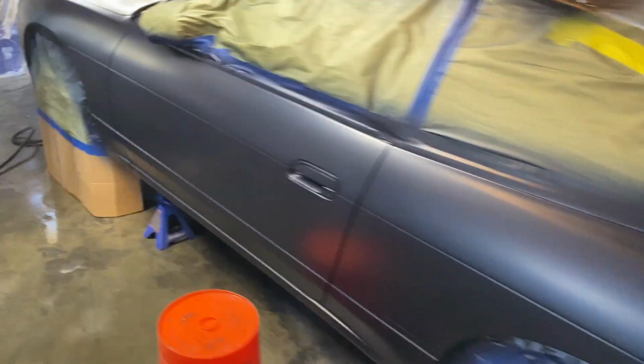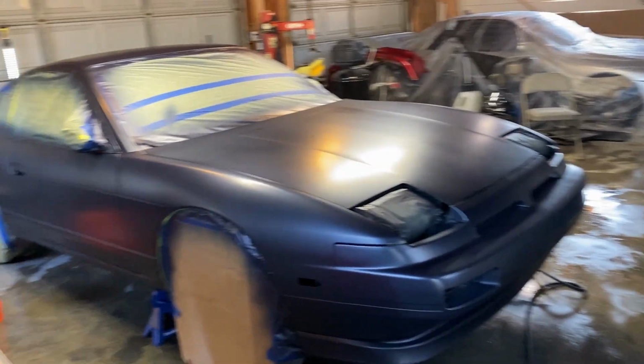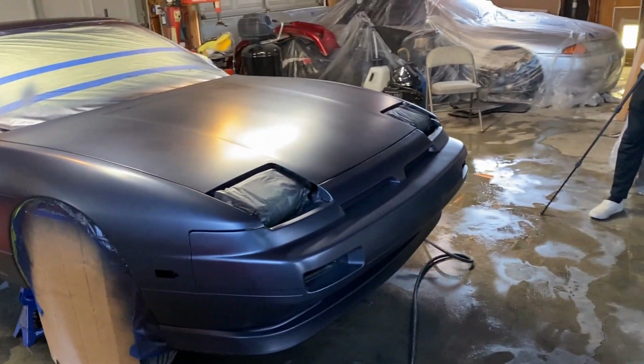So base coat is done. Kota's about to hit the clear. This thing's looking really good though. I'm gonna keep it. Just kidding.